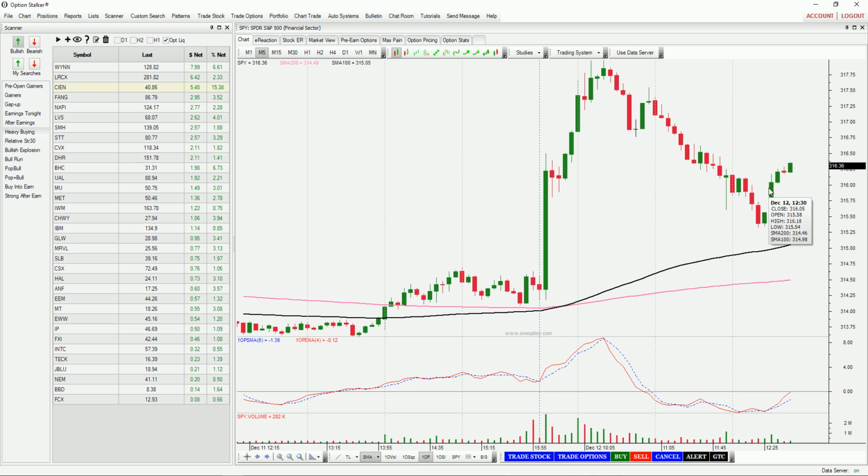Now we're getting long green candles closing on their high. We have broken through this downward sloping trend line. We do have a bullish 10P cross.